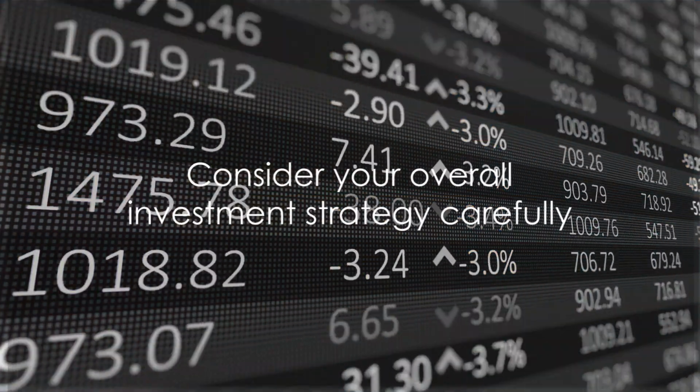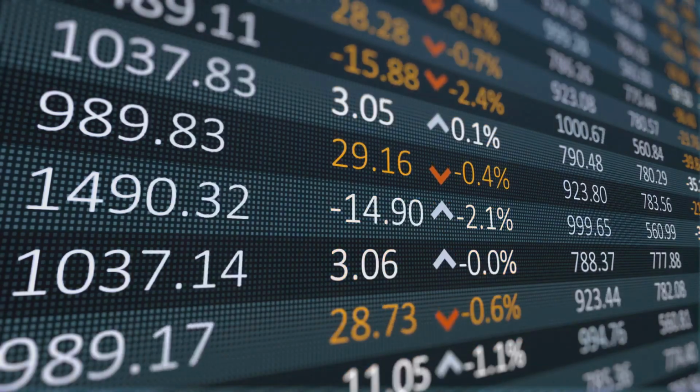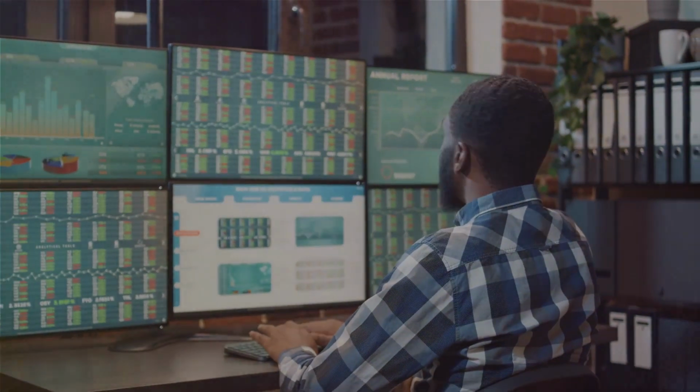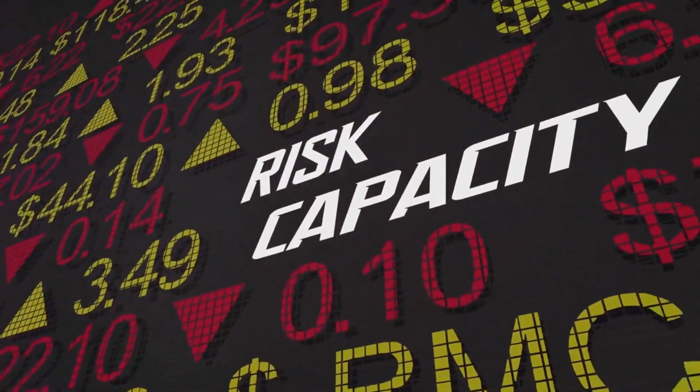While there are clear advantages and disadvantages to market cap weighting, it's important to consider how they fit into your overall investment strategy. So, how do you decide if market cap weighted index ETFs are right for you? To answer this question, it's important to consider a few factors.